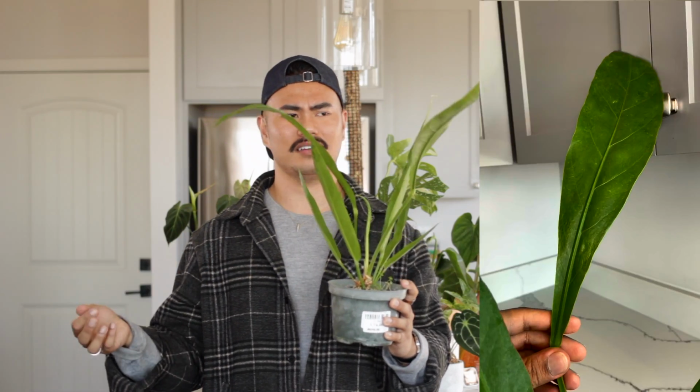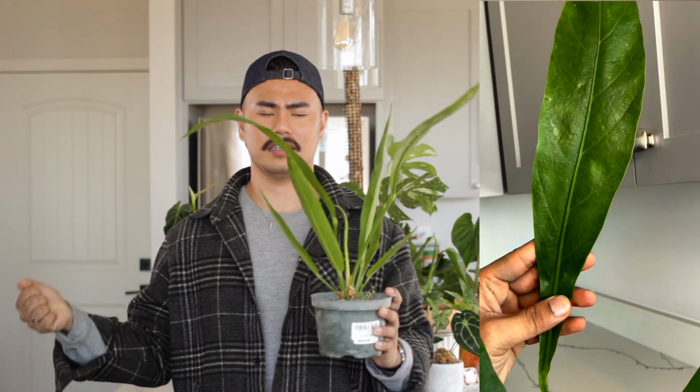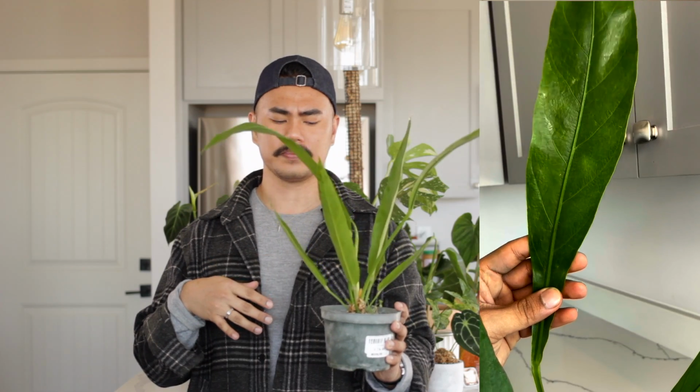And she's one of those strap leaf, pendant-like shaped anthuriums, which I'm obsessing over as of now. A lot of my plants have very similar shapes to them. And I just love the strap leaf because it's long and has this elongated leaf, which is different from other leaves. So I'm obsessed with that.